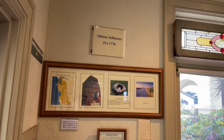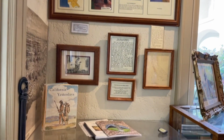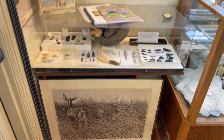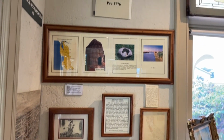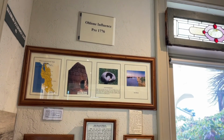We have exhibits on the various peoples who have lived in Colma, starting off with the Ohlone Indians, who gave us our name. Colma, in their language, means moon, and we don't know why this was labeled moon section by them, but I will say that the moon coming up over San Bruno Mountain is certainly spectacular.